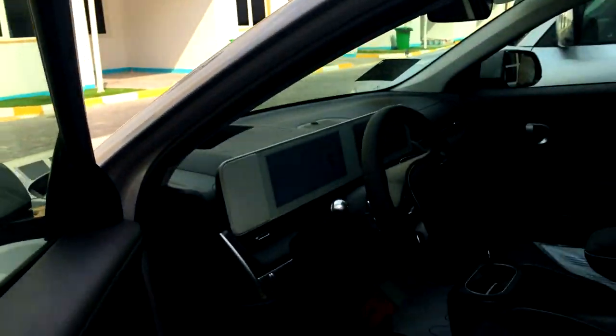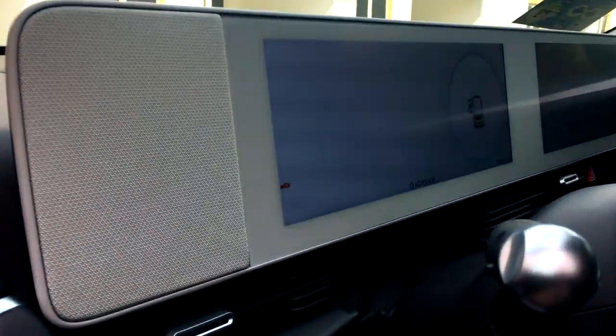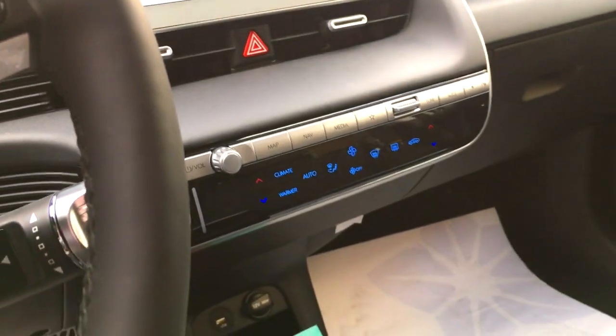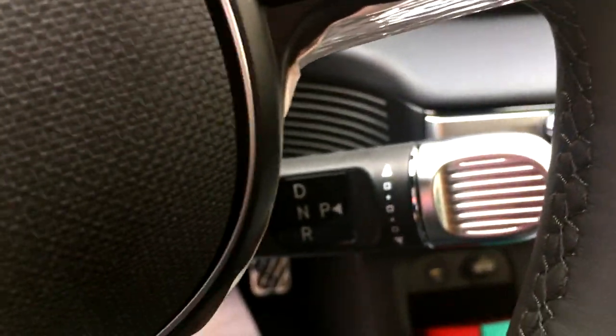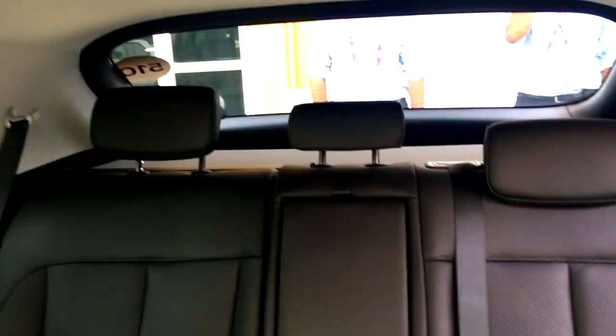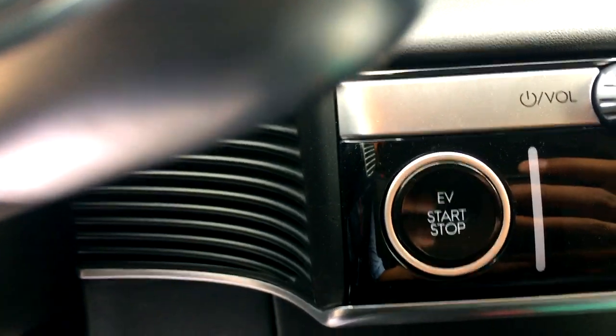Nice. Look at that, with the LCD screen. So guys, look at that. This is beautiful. And the gear is here. Okay, so that's the inside. This is the start button. Okay.